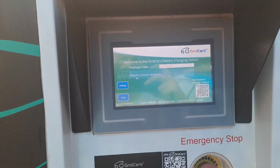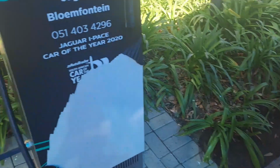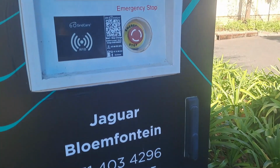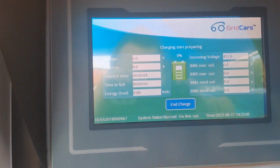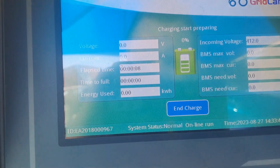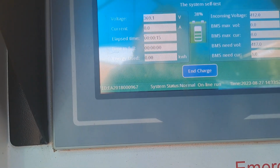Let's see if this thing is on, because Gridcast did say it's on. Perfect. Let's plug it in and see what we get on a 60 kilowatt charger. Probably 51 kilowatts. We'll see just now. Okay, plugged in. Let's connect. Okay, validation. Let's see where we're standing at. Just want to see the state currently. 38%. I was almost there with the 40%, and then I want to see exactly how long it's going to take to fully charge the car.